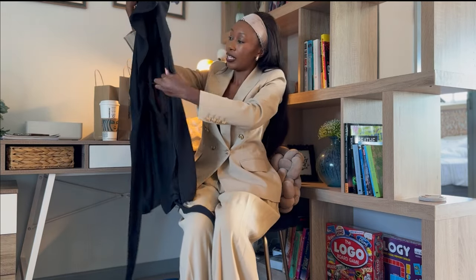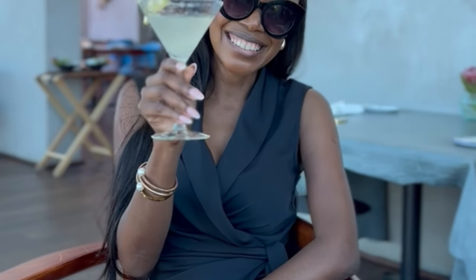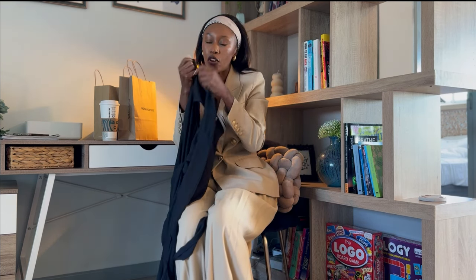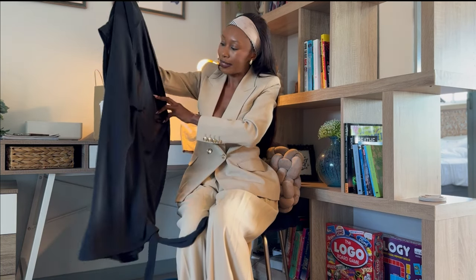You feel me? And it creates this fold detail by the boobs when you tie it, which was the big sell for me. I like that fold detail. It's very elegant when you wear it, and then the material is also really, really soft. It's like a silk almost, but not really.